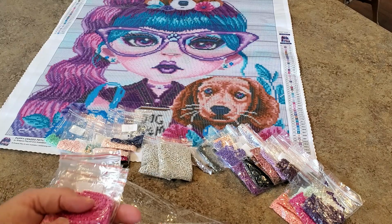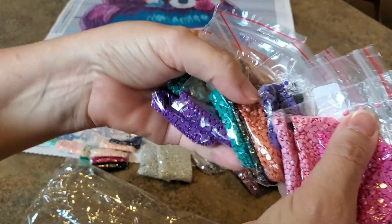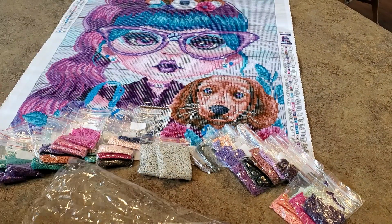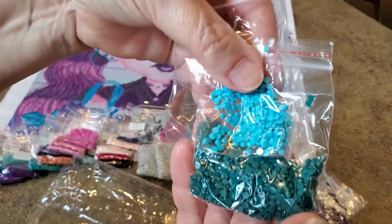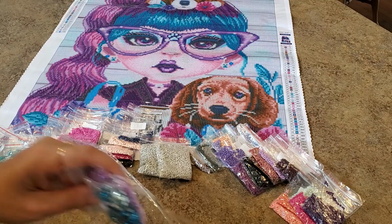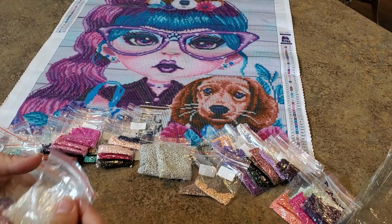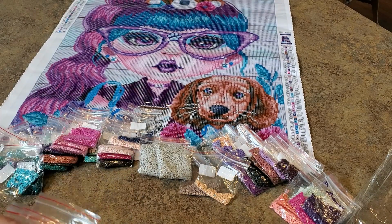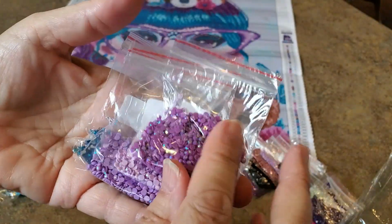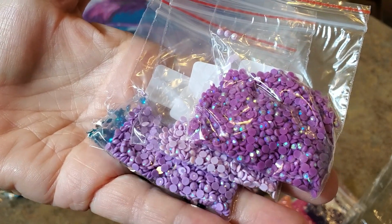We got the grays out of the way. Now we're into the pinks. The purples, more purples. How many purples are there? Teals and purples. Oh my gosh. More teals. We're getting down to the ABs here in a second, guys. We got just a few left. All right. Okay, we're here. We're to the ABs, and they're all, oh my gosh. Oh, okay, so we have the white, and we have not 1 or 2, but 3 shades of purple AB, you guys.